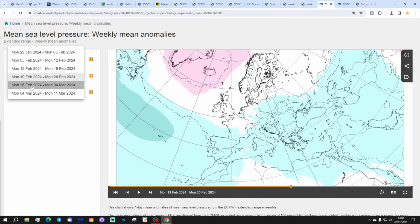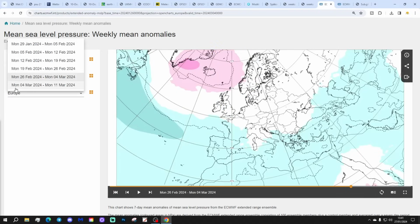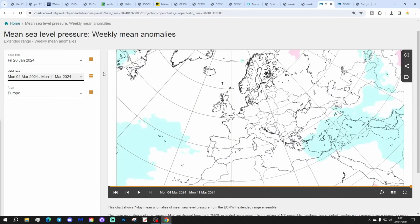Week 5 is the 26th of February to the 4th of March. Yes, blocking is maintained again around Greenland and Iceland. We could be shaping up for a very cold second half of February into March here. And week 6 is up to the 11th of March. Then the blocking disappears. It all turns quite mysterious, so let's put in a question mark.